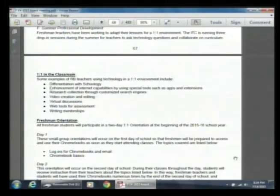Some students were taking a practice test, some students were looking at review videos that the AP Stats teachers had created to help them review for problems, and some were creating reviews to share with other students. It was really interesting to see because the teacher was able to go around and be a facilitator and work individually with students and answer their unique questions that they might have. So it really allowed for that individualized learning.